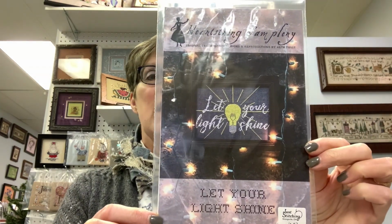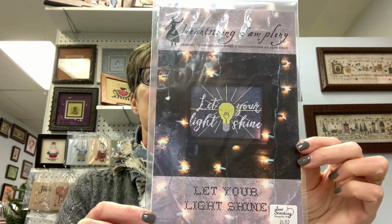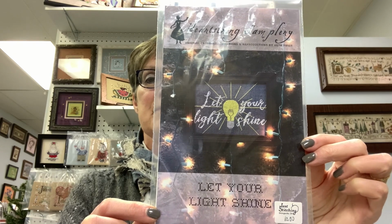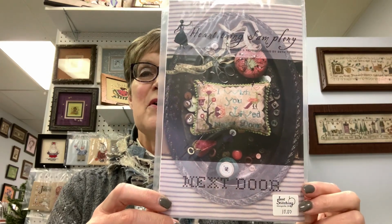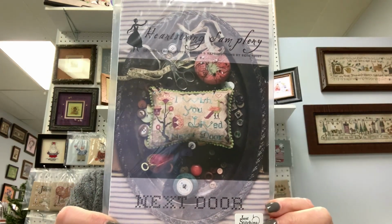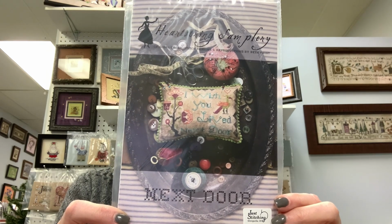Let Your Light Shine was done on 32 count gunmetal Weeks Dye Works using DMC floss. And this one, the whole thing says, I wish you lived next door. And she stitched the motto on 32 count Oaken from Picture This Plus using Weeks Dye Works.